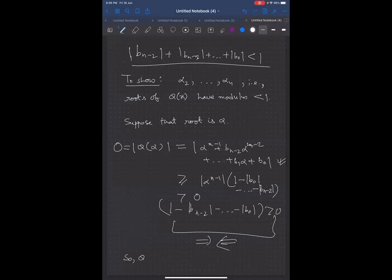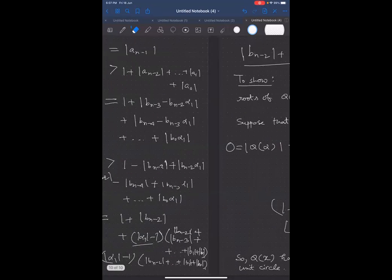So q of x has all roots inside the unit circle, and we are done. Does anyone have any trouble understanding this proof? Then you can tell me. Everyone has understood, right? Okay.